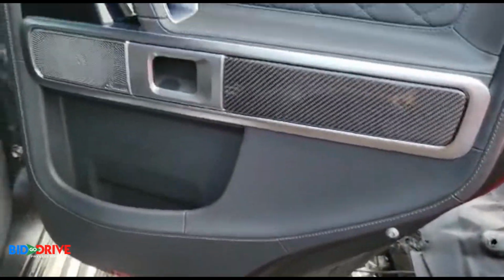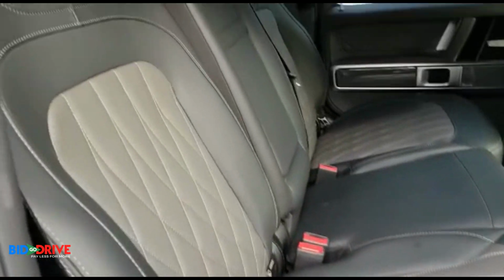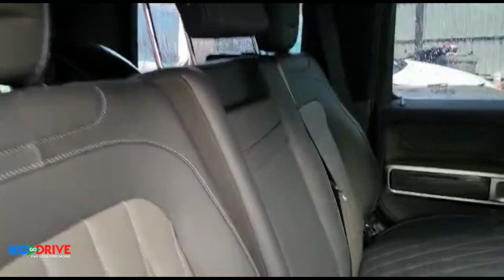Really nice. You got carbon fiber. Cross-stitch leather, two-tone. Get the suede headliner. Here's a spare tire cover in the back.